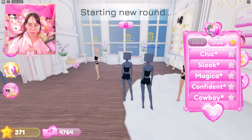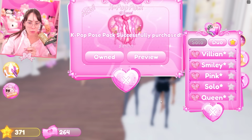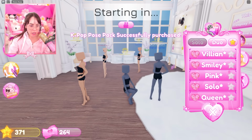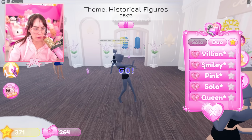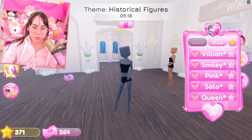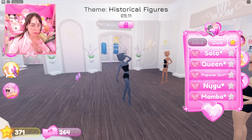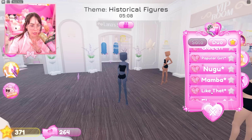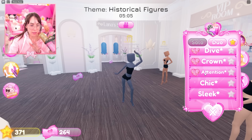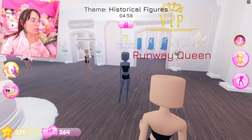Okay, we need the K-pop pose pack with 15 poses. Luckily, we have just the right amount of money. We're gonna buy it and then we can check it out. Oh, okay, let's see these poses here. We have Super Saiyan powers, pink. Oh, this one's called pink. I love this. Solo. Oh, these are my favorite poses. They're so animated. Yes. I love these. They're actually serving. Okay. Oh, what are the new codes?